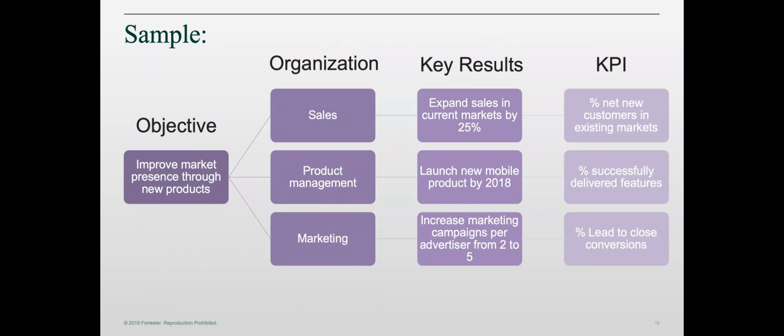So let's give you an example of what an OKR looks like. An objective that would be set at a corporate level is improving market presence through new products. Each organization has a role in helping the company achieve that objective. Sales, their key result that would help achieve that objective is expanding sales in current markets by 25%. Product management would be by launching a new mobile product in 2018 or now 2019.